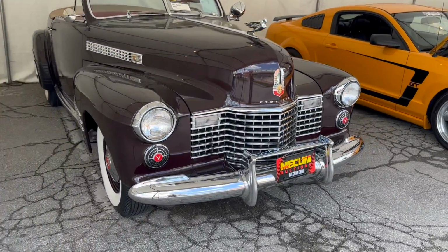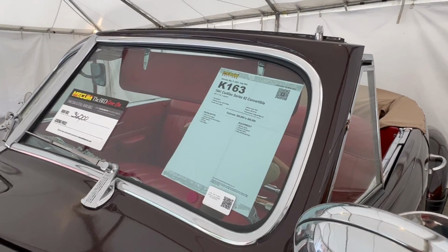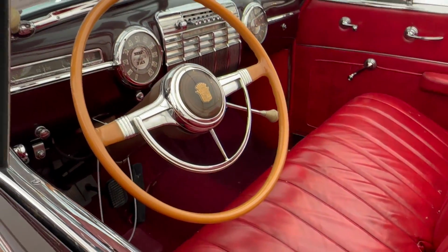Let's check this one out, see what we got. 1941 Cadillac Series 62 convertible, 346 cubic inch V8 engine, 3-speed manual. Okay, and it looks like it is 3 on the tree.